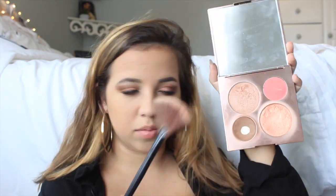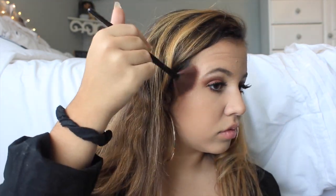And now that we're pretty much done, I'm going to go ahead and finish up the rest of my face. Okay, so to do my bronzing and my highlight, I'm taking the Becca X Chrissy Teigen palette. Once my face is all bronzed up, I'm going to go ahead and apply some highlighter. I don't really like doing blush. I'm not really a big fan, so I'm just going to pass on that. I'm going to take this little color right here on my brush and apply it to my cheeks. I'm putting it on my nose as well because I love nose highlight. It makes my nose look really, really cute.